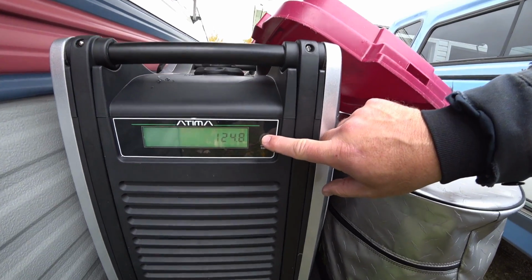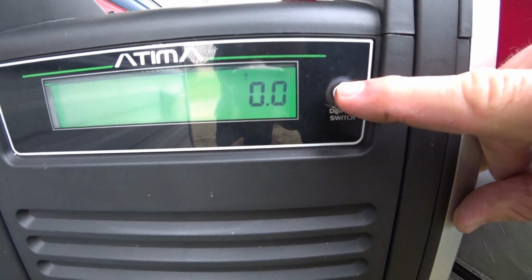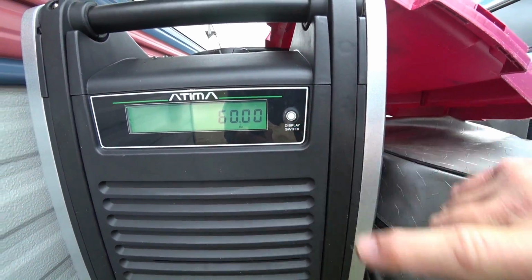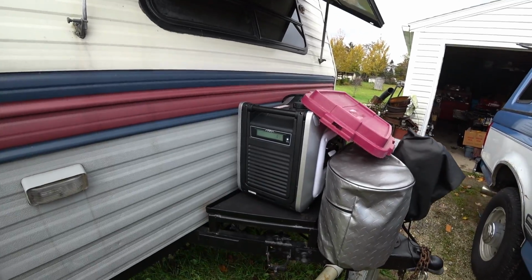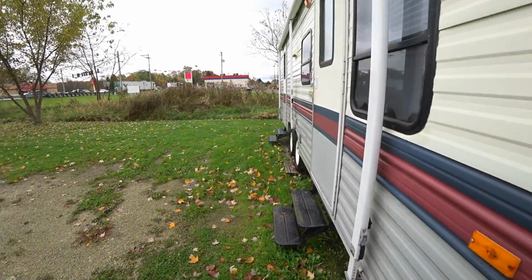125 volts, 0 amps, 0 watts, 60 hertz, 0.33 hours. So of course we're not at an hour, and I'm going to go ahead and get inside here and see what we can turn on.